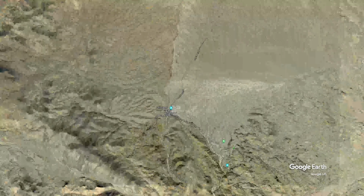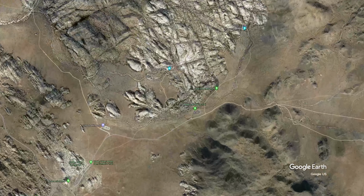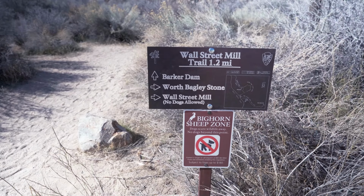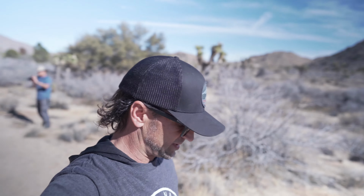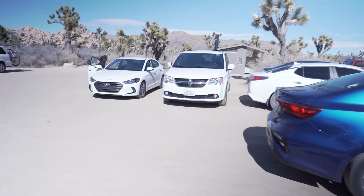Some of the more popular sites like Barker Dam will take you about 40 miles to get to from Cottonwood Visitor Center. First stop is Barker Dam. It's Friday afternoon. It's a little bit crowded right now. Probably not the busiest that it could be. There's two parking lots. One's kind of an overflow area with a bathroom. So we parked in that one. There was no spots where the main parking lot was.